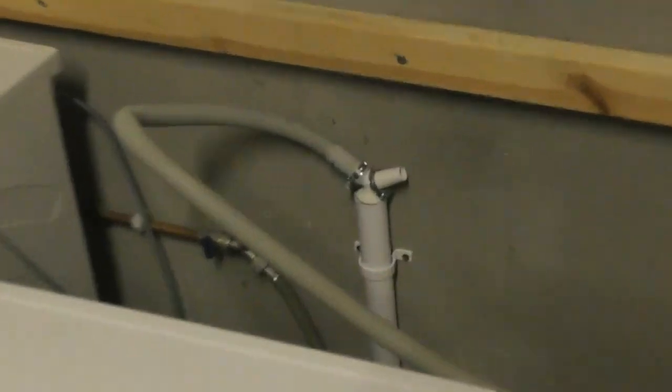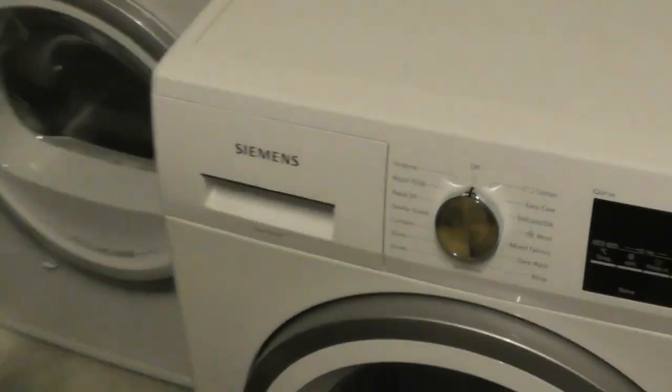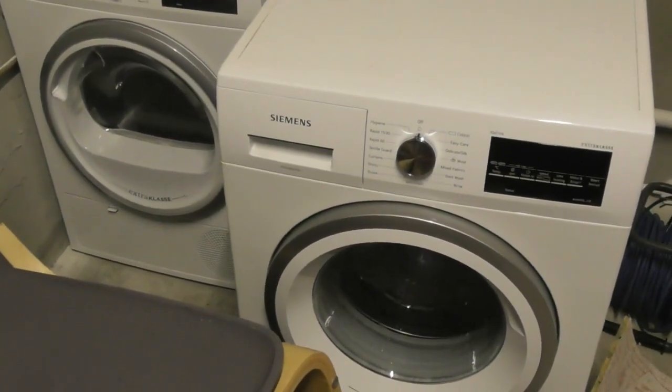As you can see, that's where the double connector is at the moment, which my dad just fitted. That's for when the new washing machine arrives, hopefully very soon.